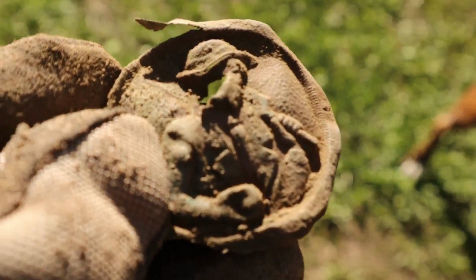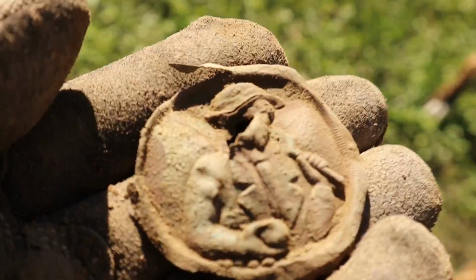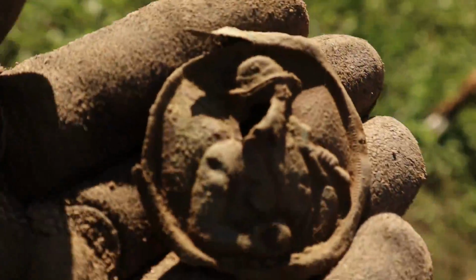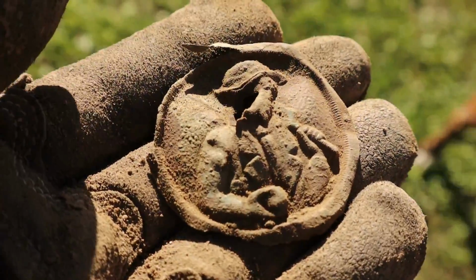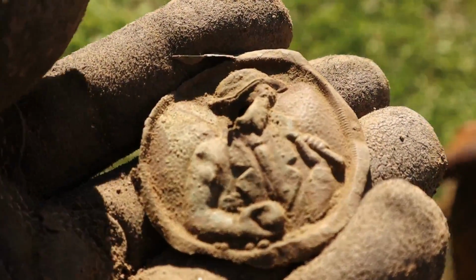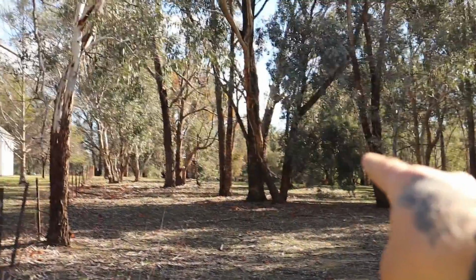It's a belt buckle, a cricket one. Because it's got the buckle part on the back. It's all broken. Now, I didn't put the hole in that guy's face. That was already there. That's old damage. That is a cricket buckle. That is mental. That is really cool. We're starting to find treasures. Apparently, the old cricket ground is just over there.